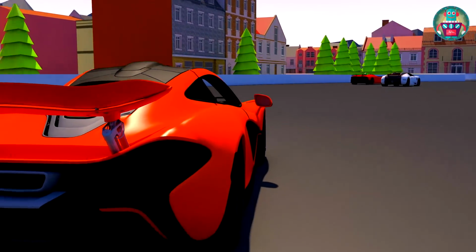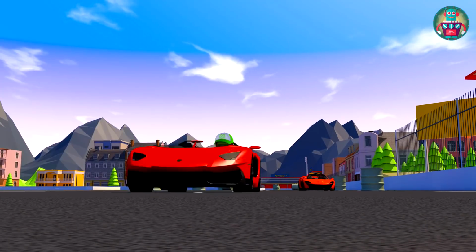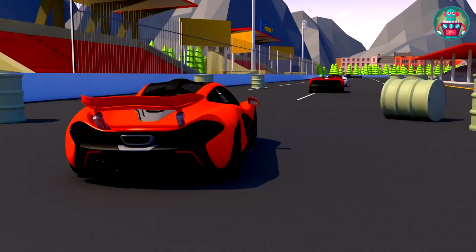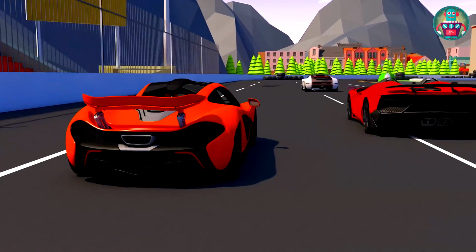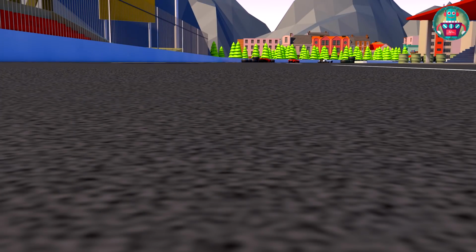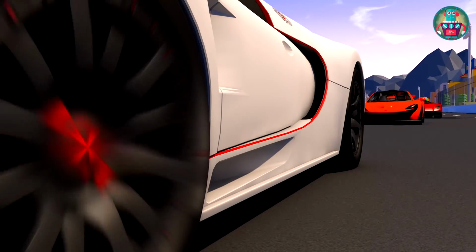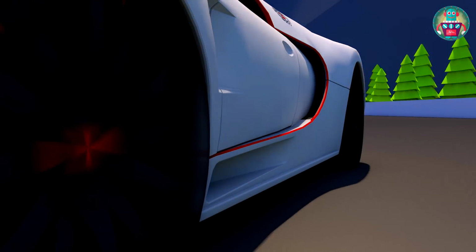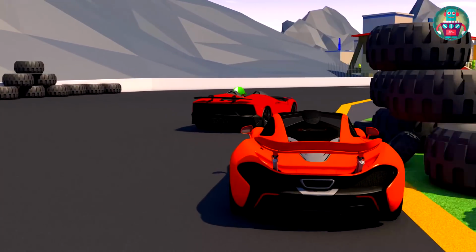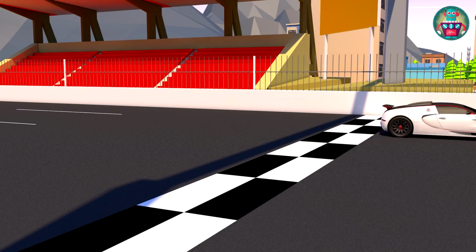Bobby, look what's going on. The Bugatti overtook us, and it's going confidently further. How do you like it? I'm shocked too. It overtook us, and I don't know how we can beat it now. Oops! It will be the last circle. The finish is closer, and we're going to lose, my friend.